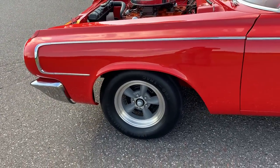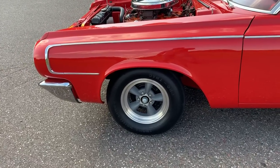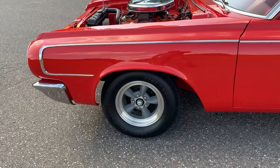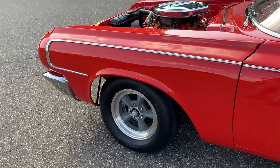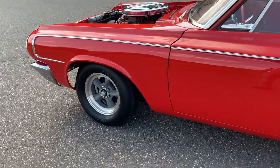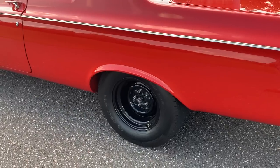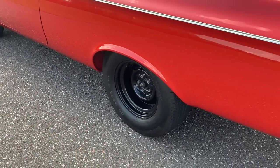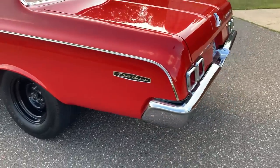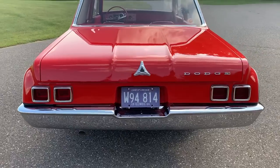This car is fit with ProTrac tires. We have some Torque Thrust style wheels that are in the style of the original wheels that would have come on this car. We have a slightly wider steelie on the back with ProTrac Street Pro rubber. Another feature of these cars is they were not equipped with reverse lights.